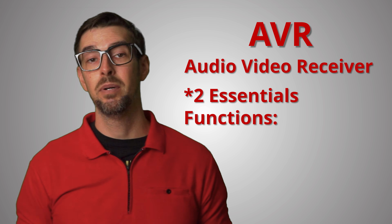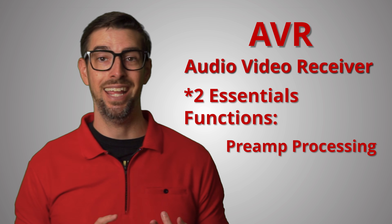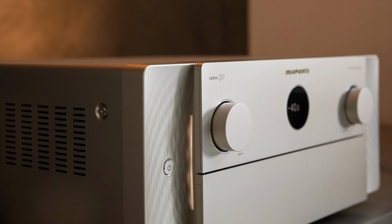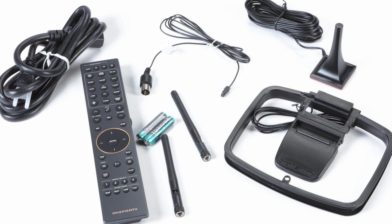An AVR, or audio-video receiver, combines 2 essential functions into a single unit: preamp processing and amplification, making it the heart of any home theater system. Just add speakers, source components, and display devices like a TV or projector. AVRs also typically include a built-in source, namely a radio tuner, usually AM/FM, but sometimes just FM these days. This is normally what differentiates a receiver from an integrated amplifier.